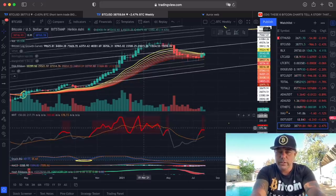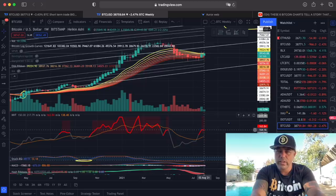This is the NVT. It is still red. As long as it stays red, we can go up longer. If we switch to this gray, then that is negative. We can fall down again.